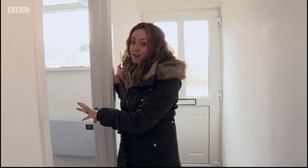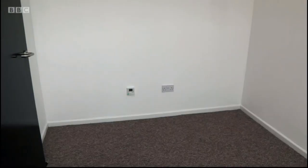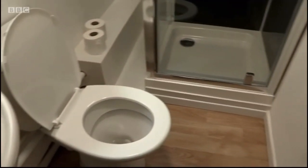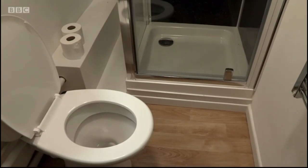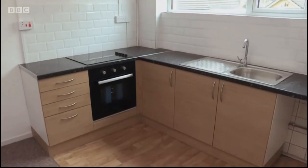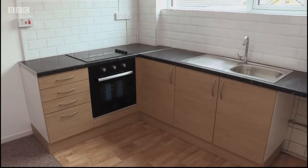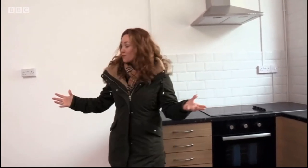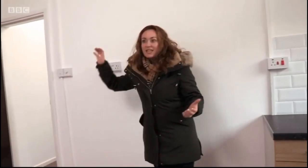Your first bedroom, in fact only bedroom, is a good size, and I love the size of the window. Your bathroom is actually a shower room, but again, it feels modern, it feels crisp. Your kitchen diner, oh, it's just a nice, airy, bright space. This almost feels like the bit where you come back and see what the buyer's done to the property. It's clearly been decorated pretty recently.